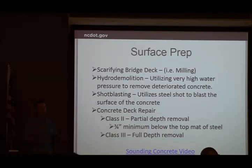That kind of depends on the grade, if we're taking it out. We always see milling before we do hydrodemo, so if you have a hydrodemo, you'll see that. Again, hydrodemo is basically high pressure water that blasts the concrete out. Shot blasting utilizes steel shot, and we'll talk about that more in a minute.